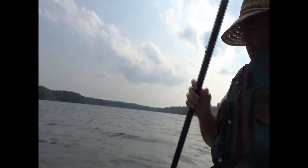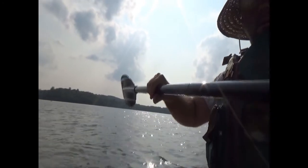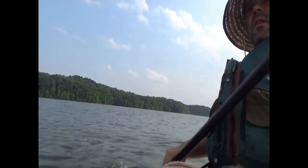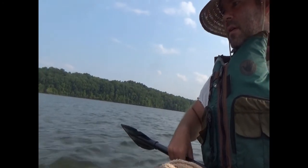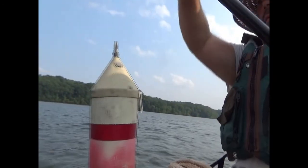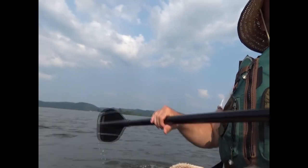I'm snagged on the back of the canoe. It's got a little bit of slack in there. Right there at the top. Easy peasy.